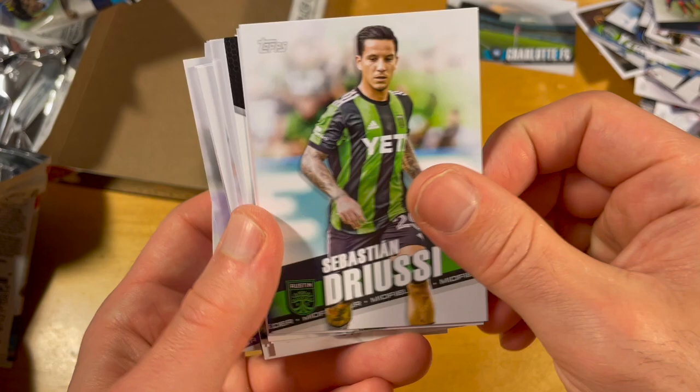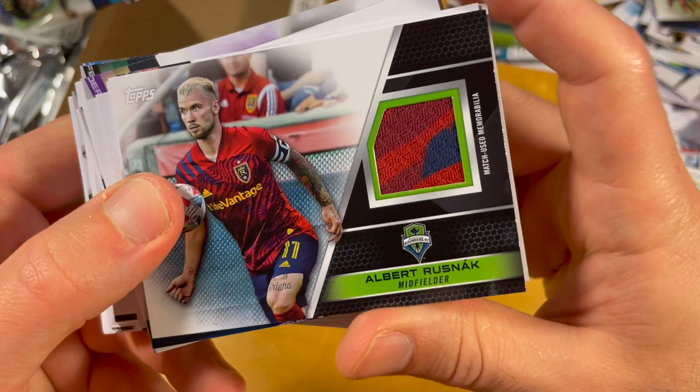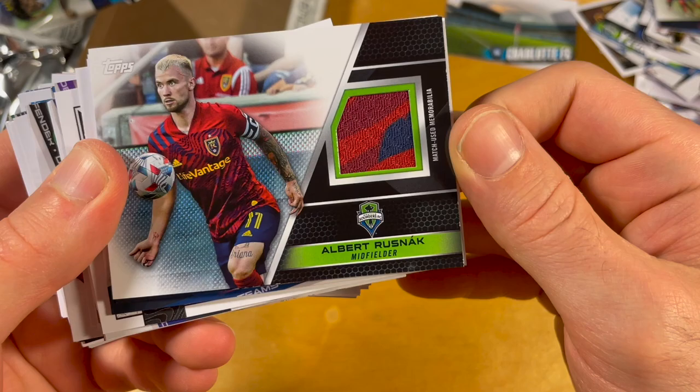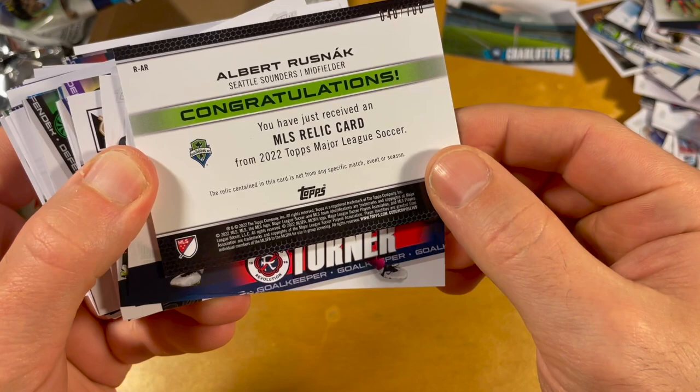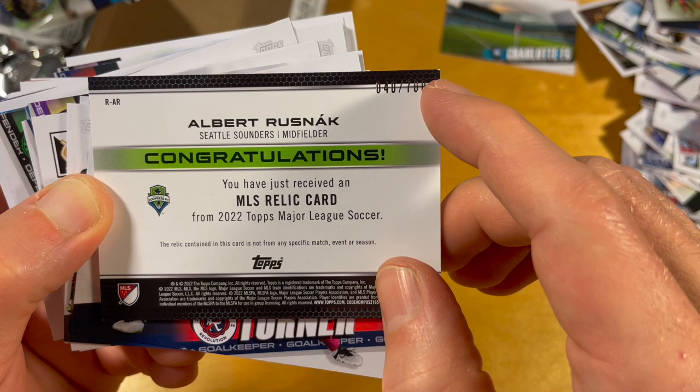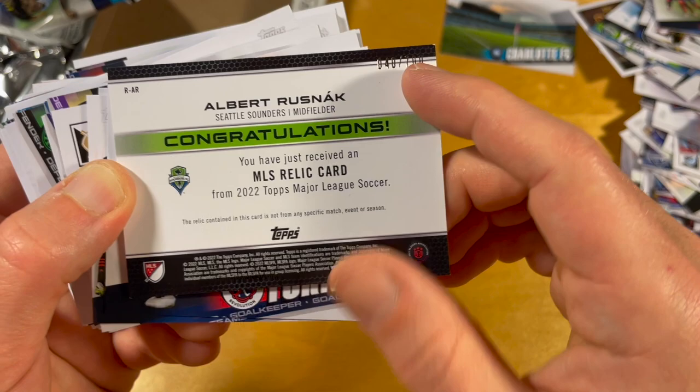So wow, this is a beautiful card, and with this patch, I wouldn't be shocked if this is black 101. No, it's not black 101. Yeah, in fact, it's a card numbered out of 700, yep. But at least, yeah, the piece is beautiful.